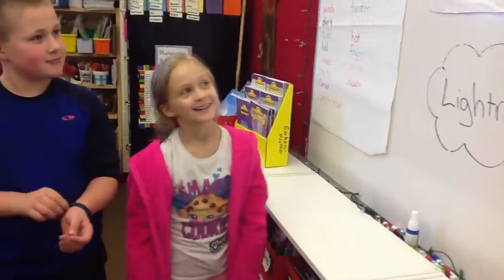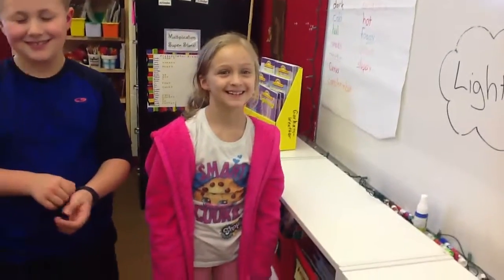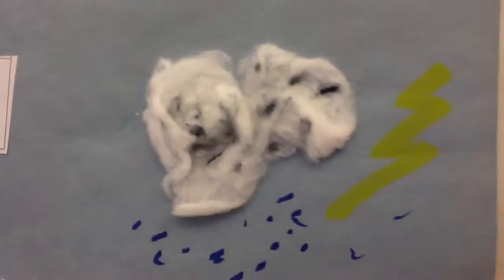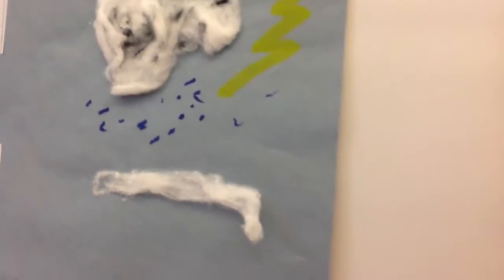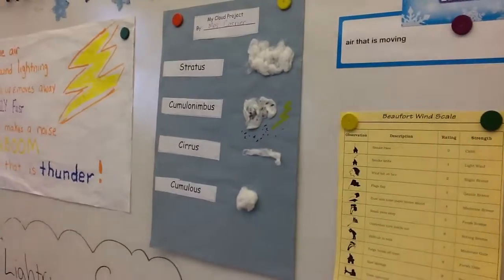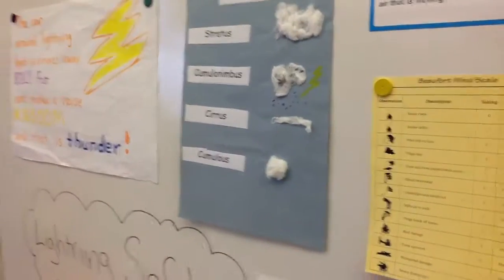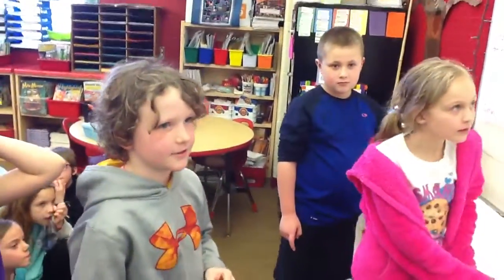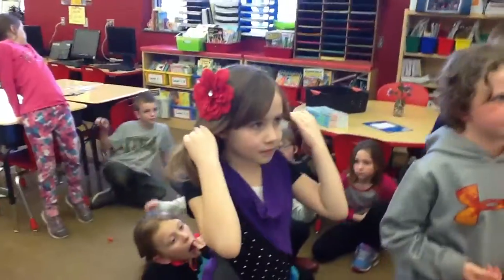Grace, what are you going to tell us about? Cumulonimbus. And how do we remember that one? Because it's big and you can go like this. That's right. It's kind of big and scary. Usually has what inside of it? Rain and thunder and lightning. Precipitation. Eli, which cloud is your cloud? Stratus. Okay, and what do they do? Stratus fills up the sky with a bunch of clouds. Okay, they straddle the atmosphere. Yep.